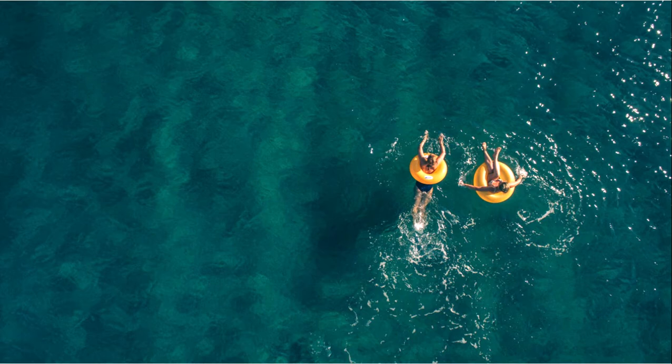Can you float? So here I have a photo of some people floating in their tubes in the sea. Some people use their tubes to float. Other people just simply relax in the water and float without a tube.